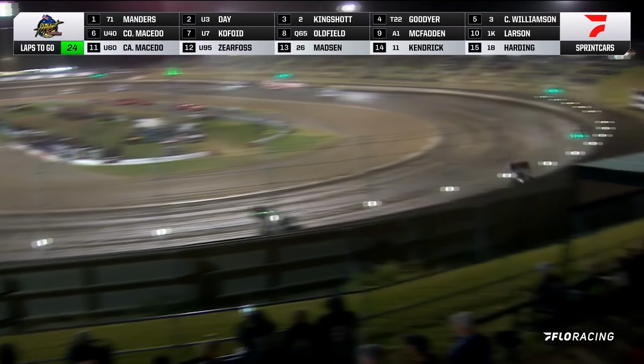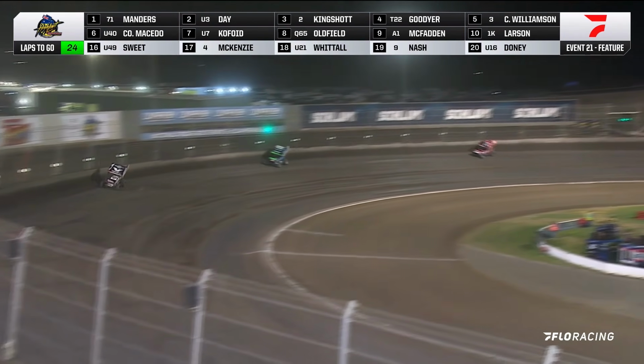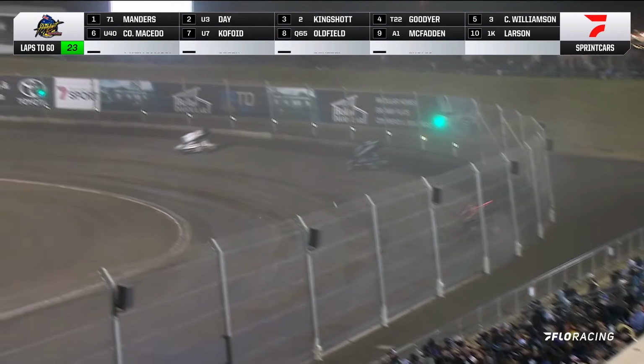of Dayne Kingshott, who runs in third position now with Goodyer, Callum Williamson, Cole Macedo. Buddy Kofoid runs in seventh with Oldfield. McFadden up to ninth now, and Kyle Larson is in 10th. That last lap off of turn number 2 for Corey Day had the right front plugged into the wall and lost a ton of ground to Manders.